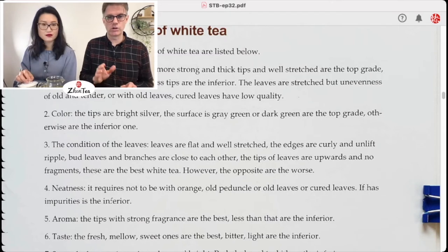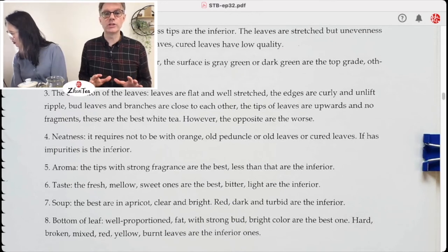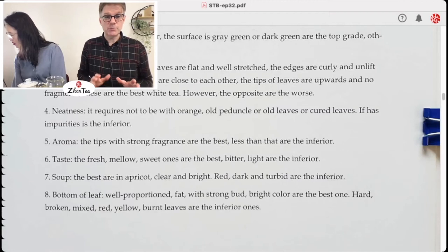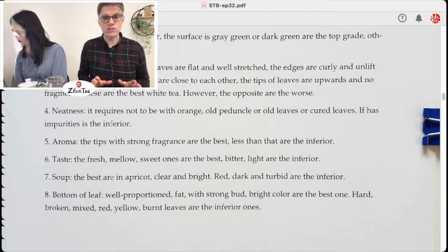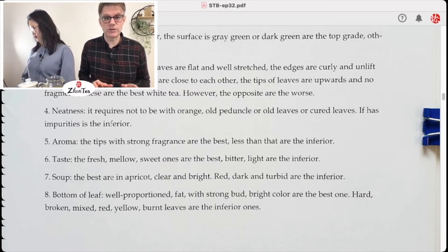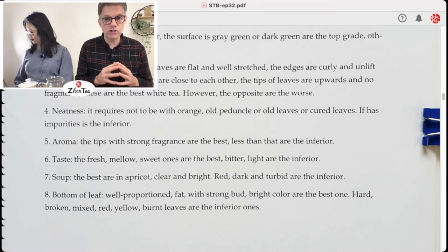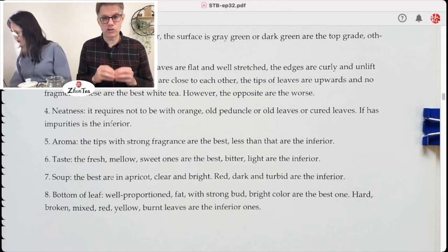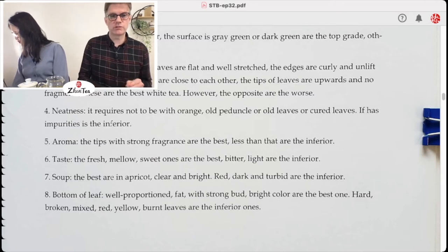However, the opposite are the worst. 4. Neatness. It requires not to be with orange, old peduncle or leaves or curled leaves. If it has impurities, it is inferior. 5. Aroma. The tips with strong fragrance are the best. Less than that are the inferior. 6. Taste. The fresh, mellow, sweet ones are the best. Bitter, light are the inferior. 7. Soup. The best are apricot, clear and bright. Red, dark, and turbid are the inferior. 8. Bottom of leaf. Well-proportioned, fat with strong buds and bright color are the best. Hard, broken, mixed, red, yellow, burnt leaves are the inferior.